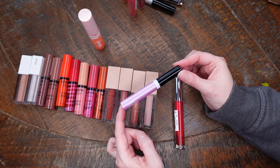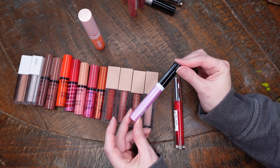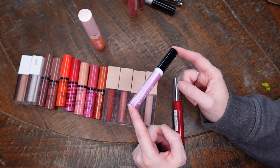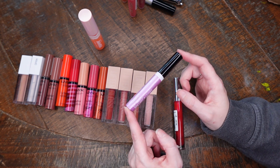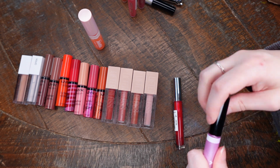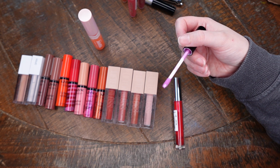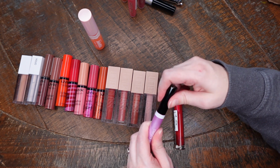Then I have this one from Wet n Wild. This is the Mega Slicks Lip Gloss. And guys, I'm pretty sure I decluttered this before, and then I just couldn't part with it because I had nothing else like it in my collection. And when I want this color, this is the perfect color. But this is such an old product. So I know I should part with it. Oh, no. Okay, now that smells bad. Yeah, no. So that unfortunately has to go.